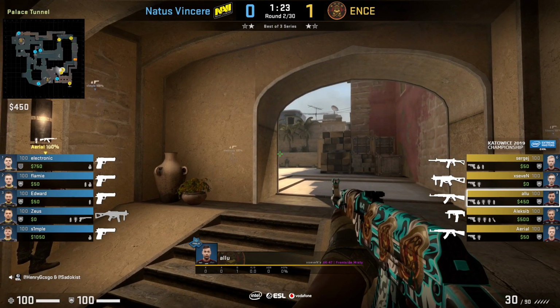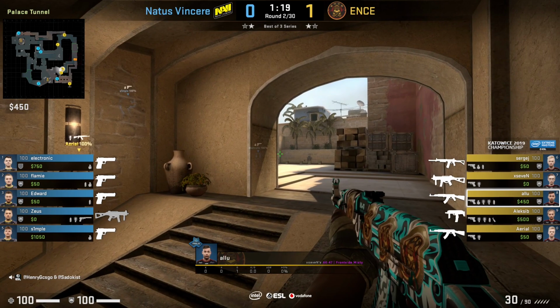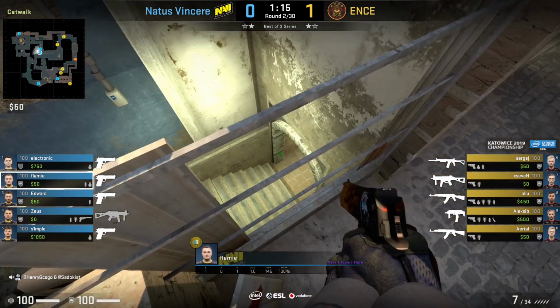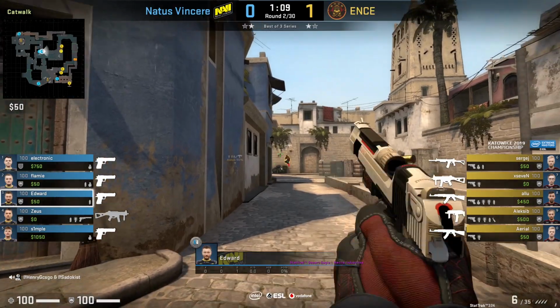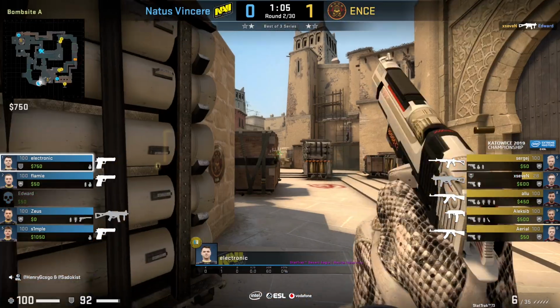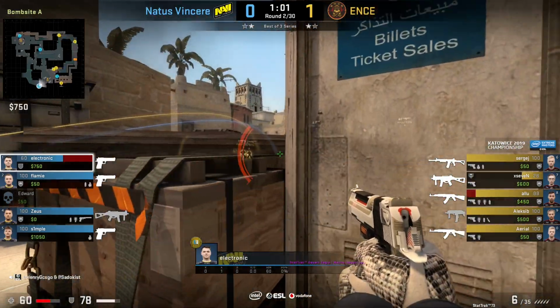And the thing is, this is possible with all 5 of the knife outcomes for the Doppler. You could get a butterfly or a ruby huntsman, falchion, shadow daggers, or a bowie. So there's a lot of really good outcomes that come from this case. And I mean, for a case that's going to cost you about $3 in total to open, the chance for a $10,000 knife is actually not too bad.